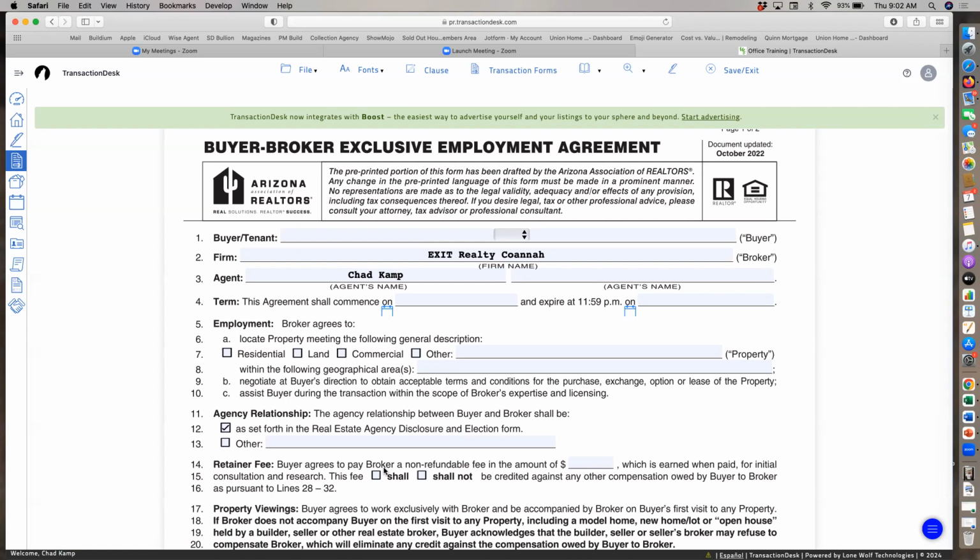So let's say you're at an open house and someone walks in. At that point in time, you really don't have the opportunity to sit down and do a buyer broker agreement. But the next time you meet with them, you need to be prepared to do that with them in Washington. A lot of folks stay clear of this buyer broker agreement. I'll be honest with you guys, 22 years, I can count the number of times I've used this one on one hand.